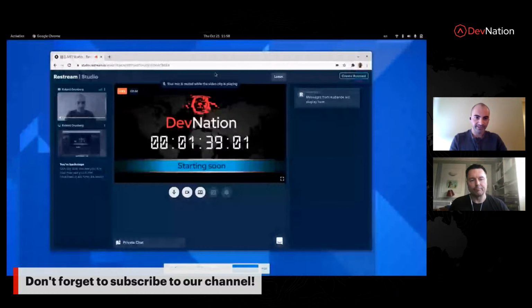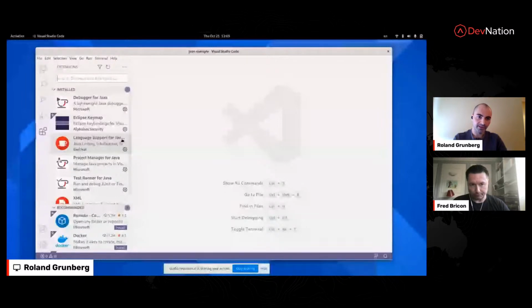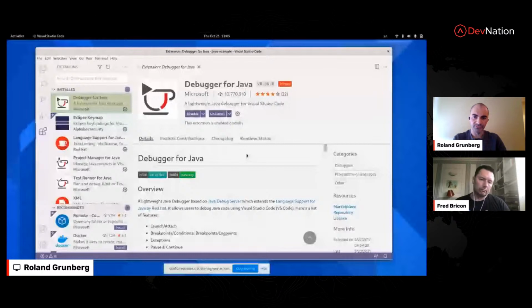Just to get a few things quickly out of the way, for this particular demonstration, I will be showing off some features from the VS Code Java extension, but also from one of the additional extensions called Debugger for Java. So yes, I have Language Support for Java by Red Hat at version 1.0. In addition to that, for the running and debugging support, I will be showing off some capabilities from the Debugger for Java.